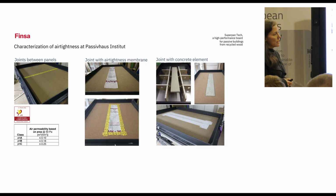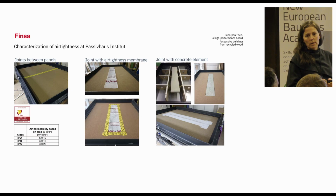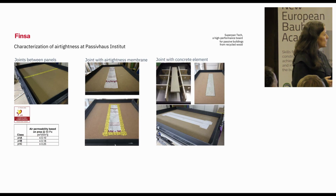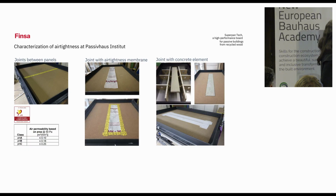Afterwards, as our first clients were large industrialized timber construction companies in northern Italy, they told us about the advantages of using also this board, the Superpan Tech, for passive houses, because the faces are really good. So we decided also to certify the Superpan Tech at the Passive House Institute in airtightness.